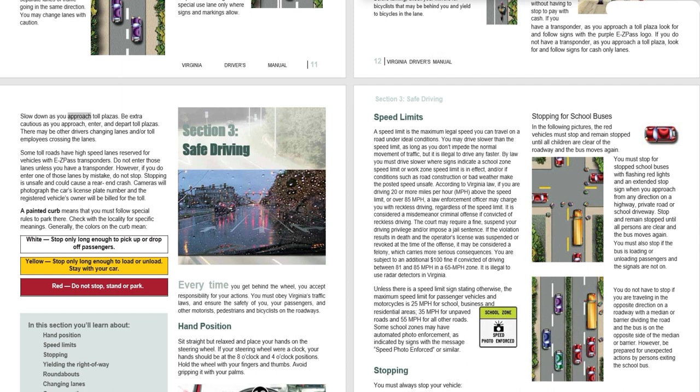Slow down as you approach toll plazas. Be extra cautious as you approach, enter, and depart toll plazas. There may be other drivers changing lanes and/or toll employees crossing the lanes.